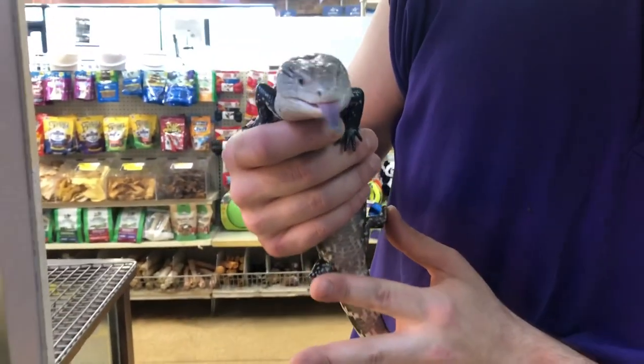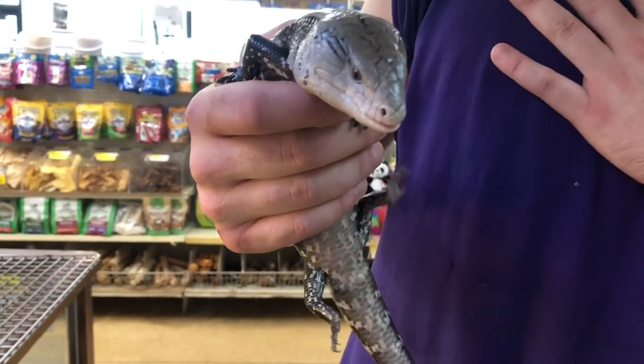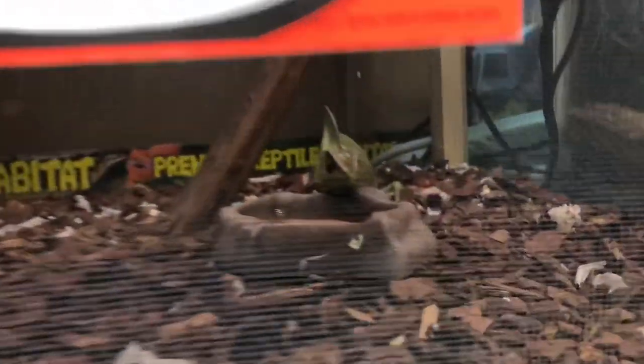Wow, that's cool. Little stubby feet. Yeah, he's being good, though. Usually he's freaking out if his feet aren't on something, so I usually just let him grab onto me and hold him tight. Yeah, he's being good, though. He's pretty tame. We got a chameleon in here.